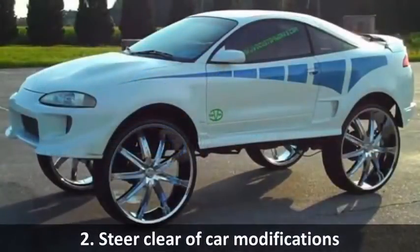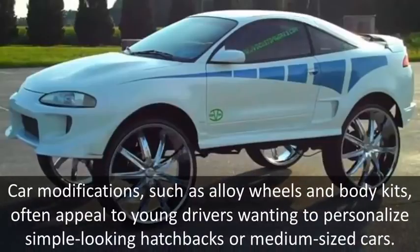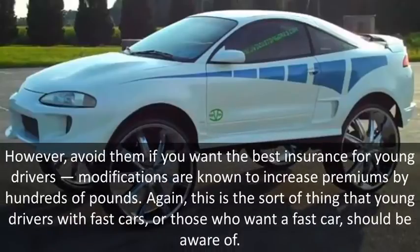2. Steer clear of car modifications. Car modifications such as alloy wheels and body kits often appeal to young drivers wanting to personalize simple-looking hatchbacks or medium-sized cars. However, avoid them if you want the best insurance for young drivers. Modifications are known to increase premiums by hundreds of pounds.